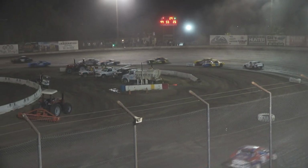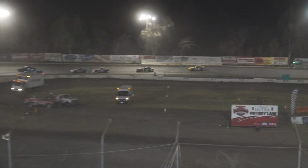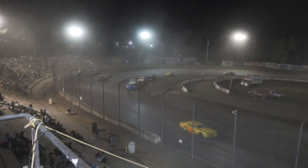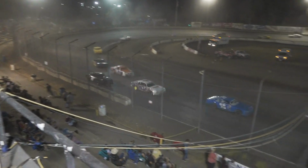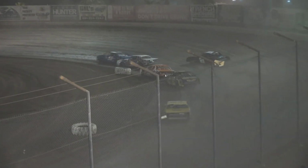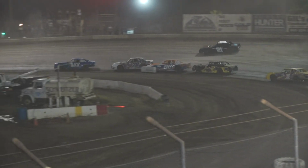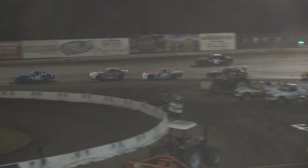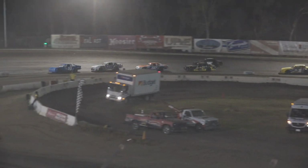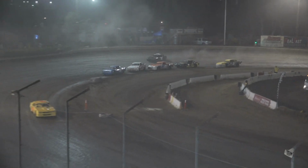Dylan Wilson, oh, around goes the 91. He's able to keep it going. That was the 91 of Ricky Childress Jr. White flag next time by for your leader, Donnie Mead. Next on his list will be the 72 machine as he'll stay high into 3 and 4. White flag in the air one more time around.